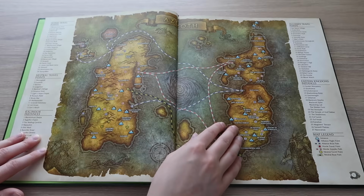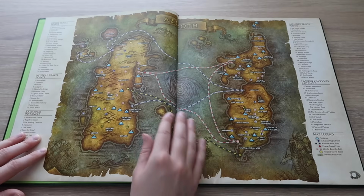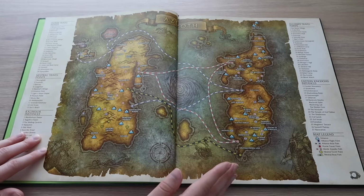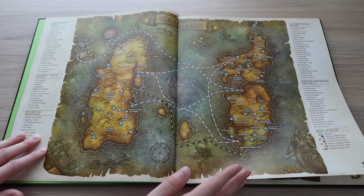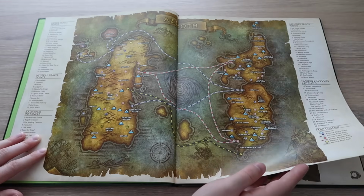This was way before Stormwind got a harbor. And I honestly love this. The game didn't used to be so accessible, you know. Does a lot for my imagination.